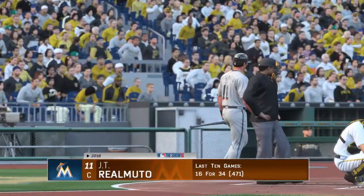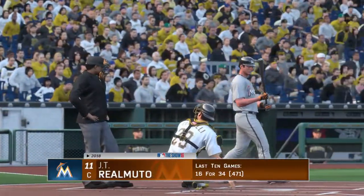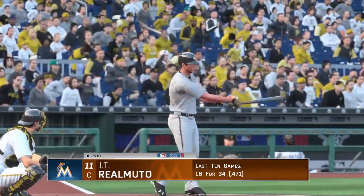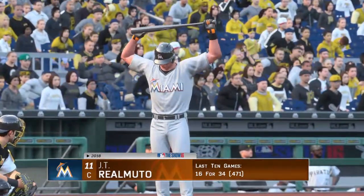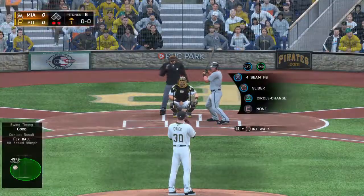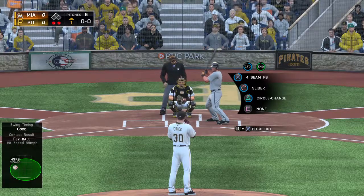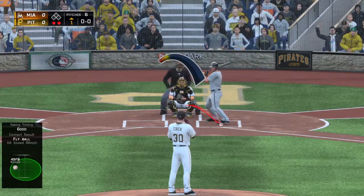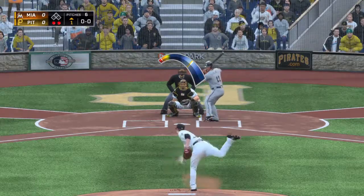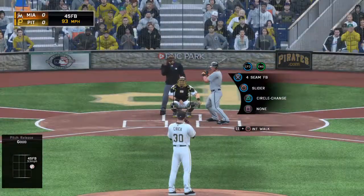JT Realmuto readies for his first swings in this one. And boy, check out the recent numbers. Clearly providing a lot of pop at the plate right now. Ready with the first pitch. Here it comes. In tight here with the first pitch fastball.